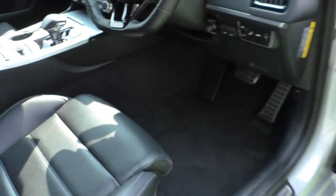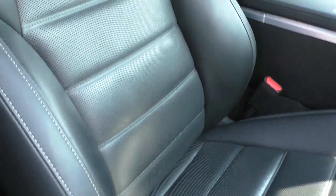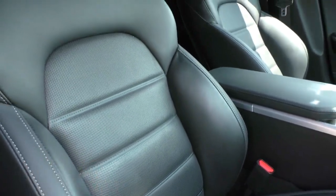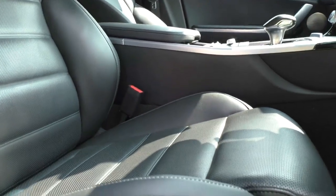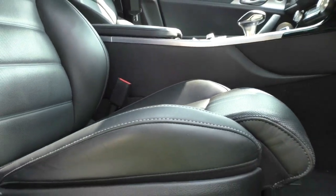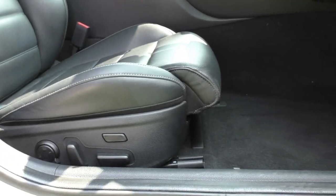Taking a look at the inside, this car is designed for comfort yet style as well. You can see these beautiful leather stitch seat covers. It is a very fine leather stitching as well. Very comfortable bolsters and great condition as well. You can see the car's been very well looked after.